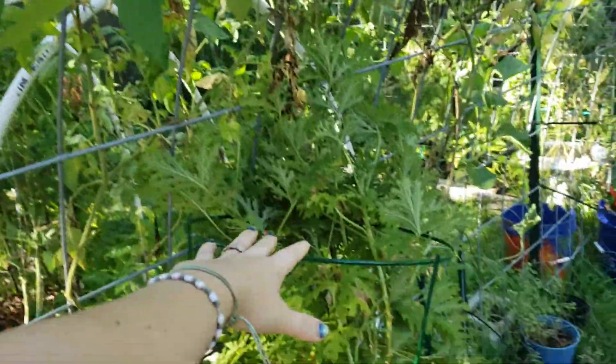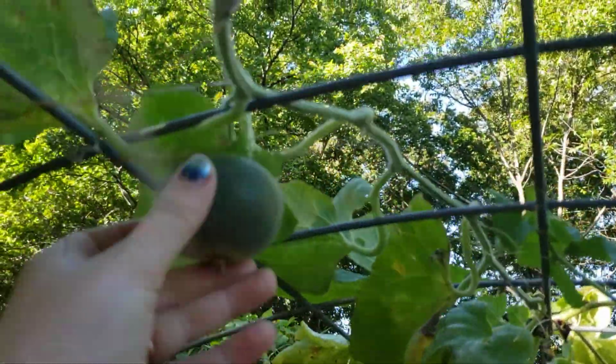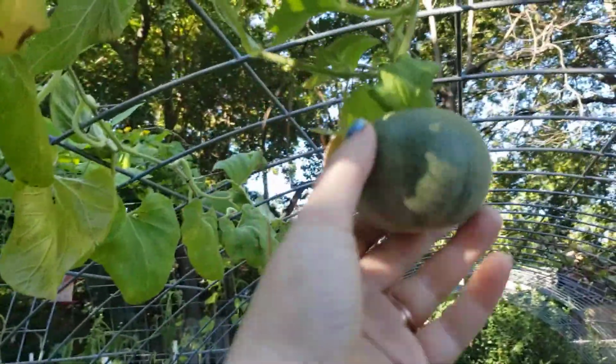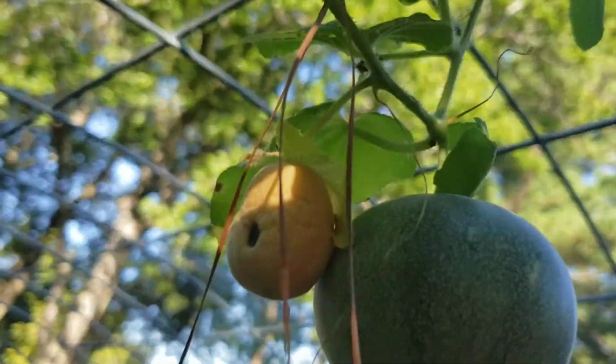Worm in it. Yeah, mosquito. And when you shake that up, you can smell it. A cute little one melon. Here, one right here. You can tell it's towards the end of the melon vine. That one didn't make it. Oh, look at this one. So fuzzy.